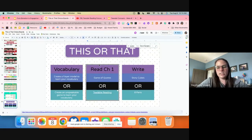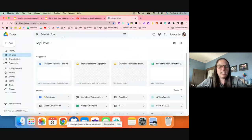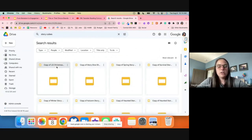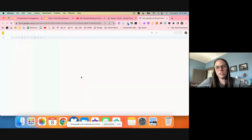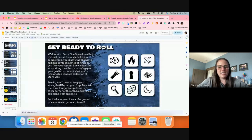Another thing that students had to do was write. So they had to write either using story cubes, which are those dice with images on them, or they could complete an 8 parts. If we were looking at the story cubes, you can have the physical story cubes that you can buy on Amazon, or there are some digital templates as well where the students can come in and there are all of these icons. And then based on their chosen icons, they have to write a story about those icons.